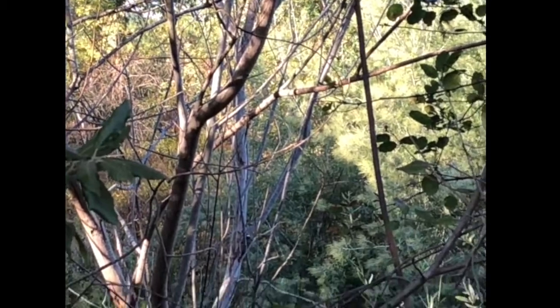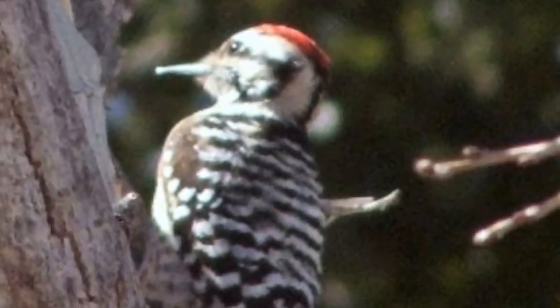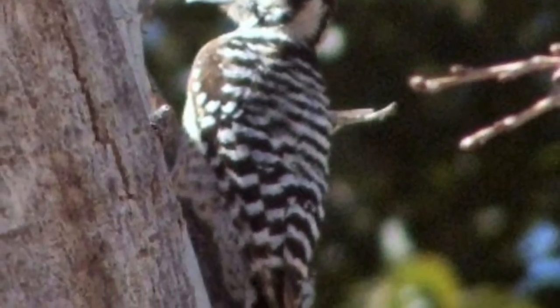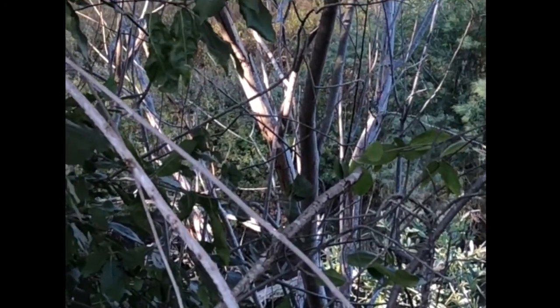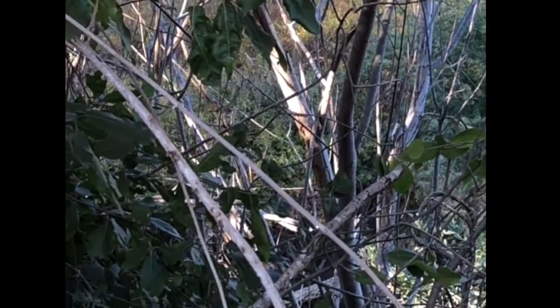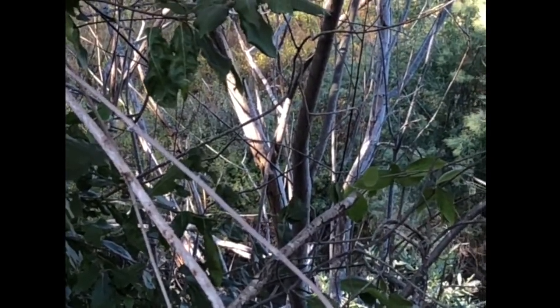If you look carefully through the branches, you will see a ladderback woodpecker. I know it's a ladderback because of the way the stripes are laddered along his backside. You can see him using his feet to stay attached and crawl up and down the tree branch. What do you think he's looking for?